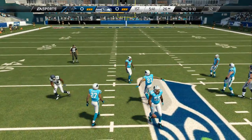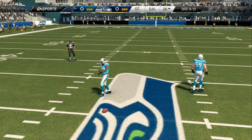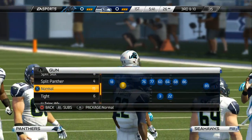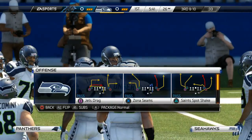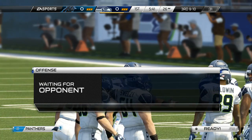What a hit, and the ball falls incomplete. That's why you like defenders who are good punishing tacklers. Make those receivers worry about coming over the middle. They'll be careful the rest of this game because of that big hit.